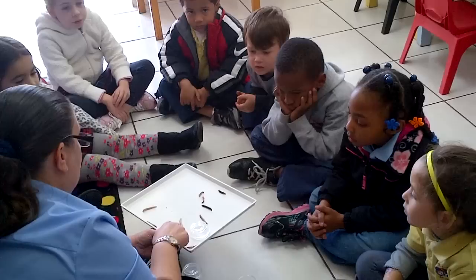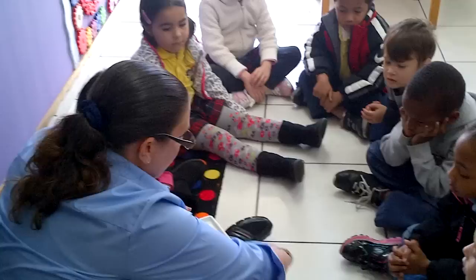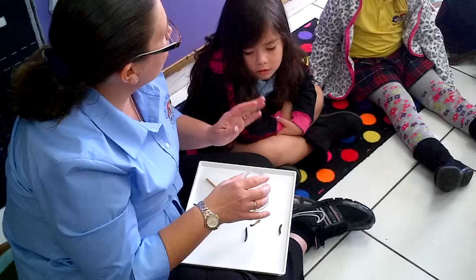Because they're starting to slow down to get into their little shell. Okay, now, at your place, you are going to see two mealworms in a cup like this, with a lid like this, okay? If you don't want to touch it, you don't have to.